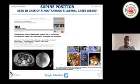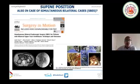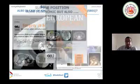And last evolution, thanks to the supine position, is this kind of surgery that we perform for the first time at our center. The name is SEBES, simultaneous bilateral surgery, that thanks to this position, sometimes in case of bilateral stone, we perform simultaneously, that means in tandem, PCNL and flexible ureteroscopy on the other side. And this was published in European Urology 2 years ago. And if you like to watch this surgery, it's easy to download the video for free because it is included in the Surgery in Motion on European Urology.